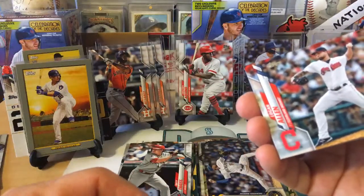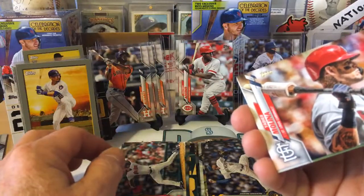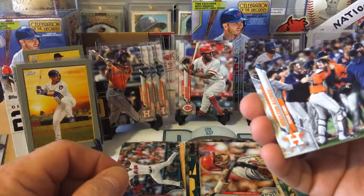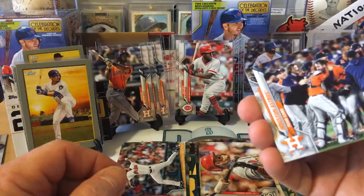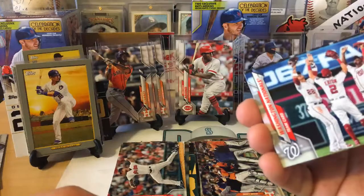Logan Allen with the Cleveland Indians, rookie card. Yadier Molina with the St. Louis Cardinals. Houston Astros team card. Washington Nationals team card.